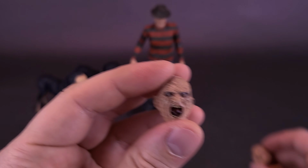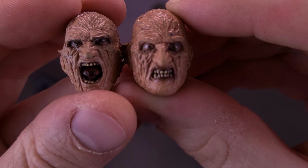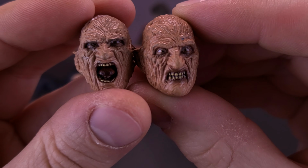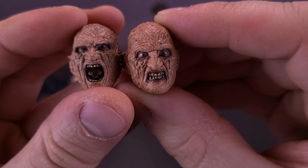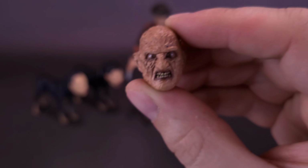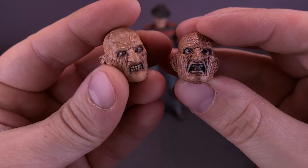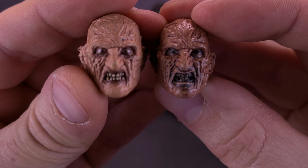And then there's also this version of Freddy, which I always consider to be the Freddy just before his face starts to melt. I really would have loved if they could have included a 4th head sculpt. I know we're asking a lot. If they included at least a 4th head sculpt that would have had the start of his melting face, to bring in the original one so you can see the difference between the two.